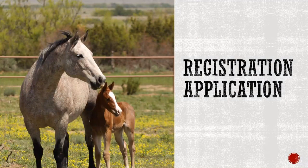Everyone loves American Quarter Horse foals, but it takes a lot more than a sire and dam to get a full registration in the works. One of our most frequently asked questions by AQHA members is, how do I register my foal?